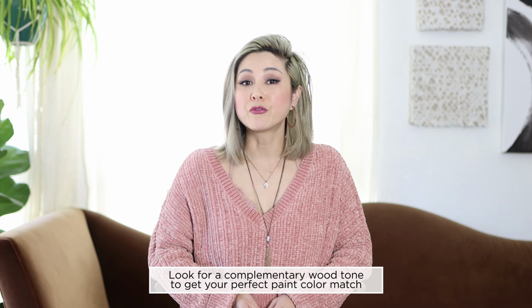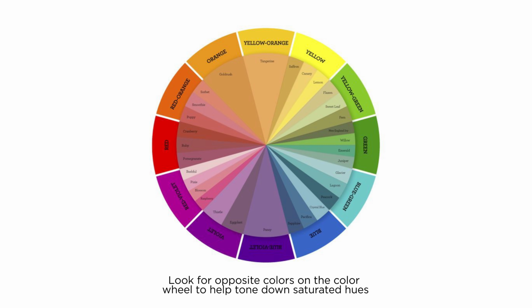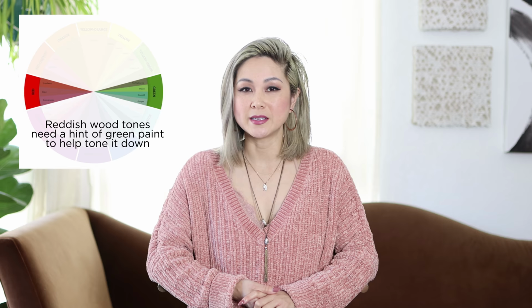Before we get into all the beautiful interiors and inspiration, let's talk about color theory. Color correction is all about using opposite colors on the color wheel to eliminate unwanted color or to tone down saturated hues that aren't so desirable. Cherry and mahogany finishes have a reddish tone, so you'll be looking across the color wheel to green to help tone those reddish colors down. If you're into makeup, it's the same idea. You would look for a green concealer to hide like a red pimple.